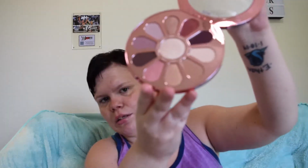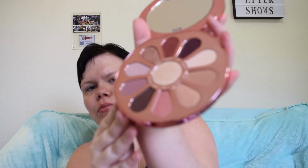Look at all the colors, you guys. Oh, sorry, the mirror, my bad. I'm not very good at showing you guys the colors without reflecting the light, but it's so pretty. The cover came off so you can actually see the colors now. It's so pretty. I've never actually had a Tarte one, so this is my first Tarte palette, and I'm super excited. I can't wait to try it. It's the Love, Trust, and Fairy Dust eyeshadow palette, and I love the colors. I'm super excited, you guys.